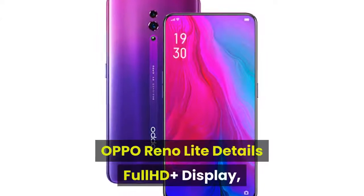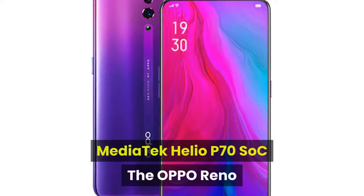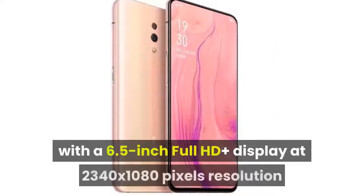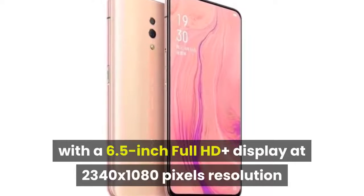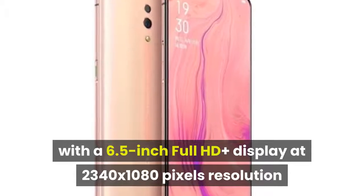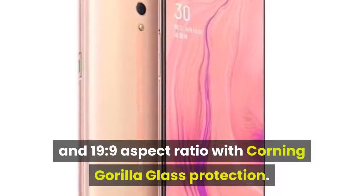Oppo Reno Lite details: Full HD Plus display, MediaTek Helio P70 SoC. The Oppo Reno Lite is a premium-looking smartphone with a 6.5-inch Full HD Plus display at 2340 by 1080 pixels resolution and 19:9 aspect ratio with Corning Gorilla Glass protection.